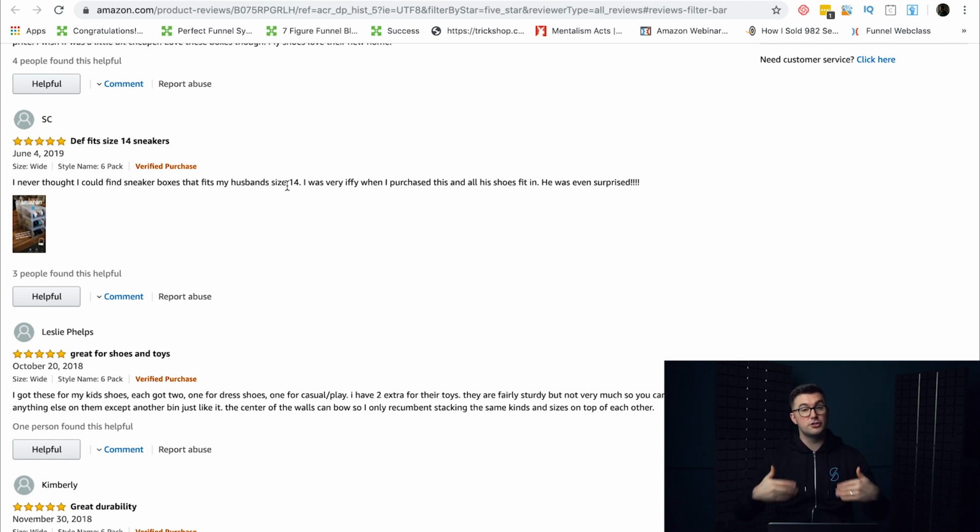If you're listing these as unisex and you're trying to stand out because of that, you could really find you're in a bit of a situation if you do that. So you have to know this. Now, another way to stand out here would be you could potentially have a shoe box that fits really big feet, right? Like size 15, 16, 17, because there's people that have feet that big. Not myself, but there are people out there in that situation.